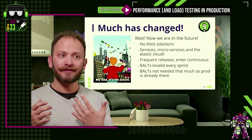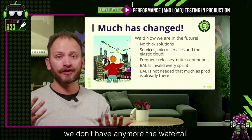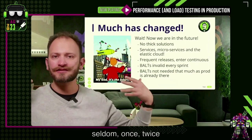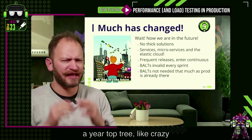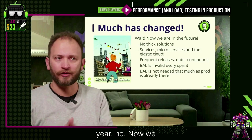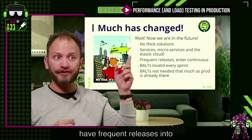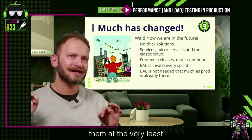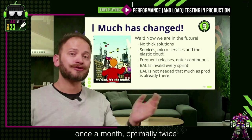Another thing that we have today, we don't have any more the waterfall processes where we would release seldom, once, twice a year, tops three, like crazy environments would be three times a year. No. Now, we have frequent releases into production. Hopefully, we're doing them at the very least once a month, optimally twice a week.